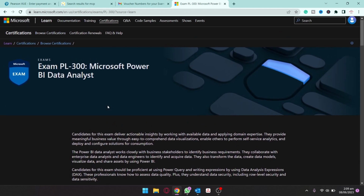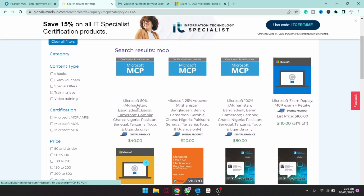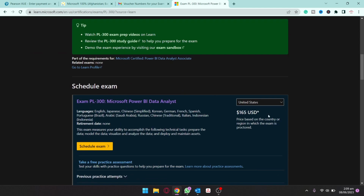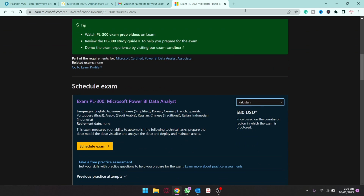So if you're giving a Microsoft Certified Professional exam, then you're going to buy the MCP voucher. Here you can see you got different ones: 50%, 25%, 100% and so on. So we're going to select the 100%, which costs $80, so that you don't have to add any payment method at checkout. If I go to the exam page again, here I'm going to select my country. In your case it's going to be different, and you're going to buy the voucher according to your country. The exam cost is 80 USD, which means that this voucher should work.